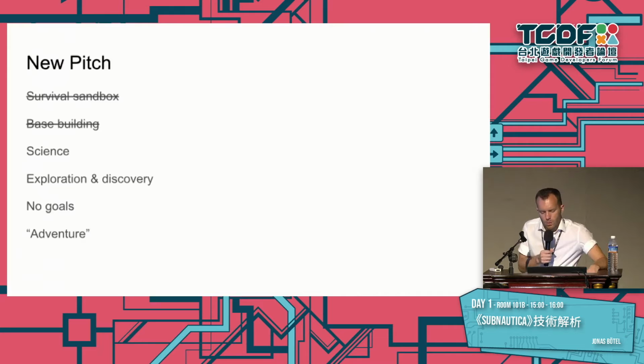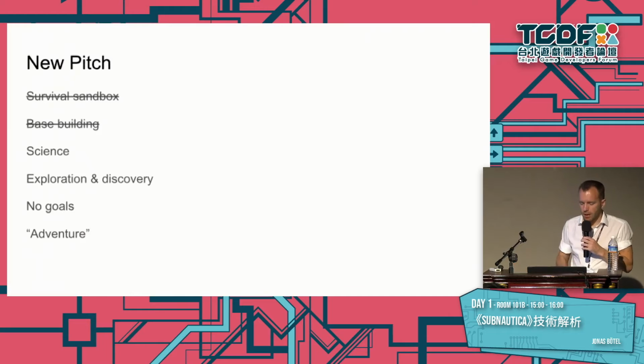We're building a game where you feel like a scientist who has crash landed on an aquatic alien world and is learning how it works. And it's a game about exploration and discovery and theme. And it's a game without a specific goal, a game without extrinsic rewards, a game without combat and weapons. So, for the lack of a better term, we just call it an adventure game.